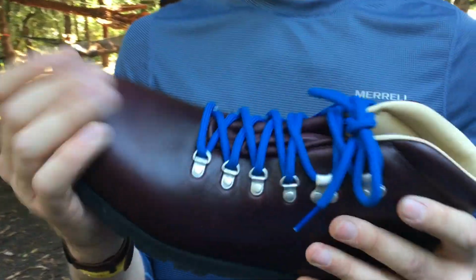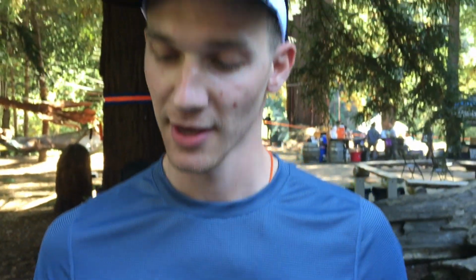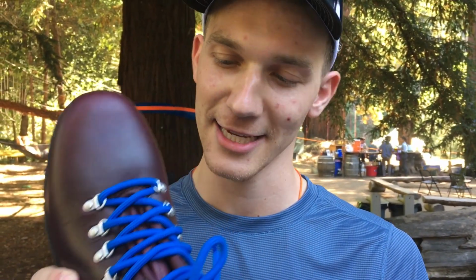And then lastly, we have this hiking boot. This is kind of an ode to our original founder, Randy Merrell's boot that he made. This is kind of the traditional Merrell blue lace. So nice classic look, good leather lining. So we're pumped. This comes out this fall, I believe, in November. So yeah, we've got a good array of products and pumped to be out here.